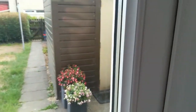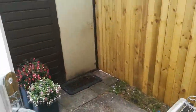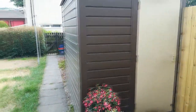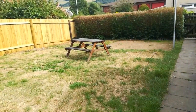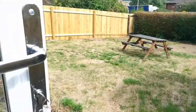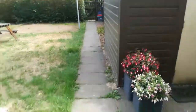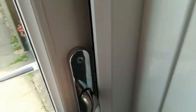And then this is the back door to, well, obviously the garden. And you step out, you got your shed here, and I'm not going to really go out too much, but I've just put a picnic bench out here. These are my flowers that I had, and a little bench just outside the back door for when you want to come in and just have a cup of tea outside. I'll lock all of that.